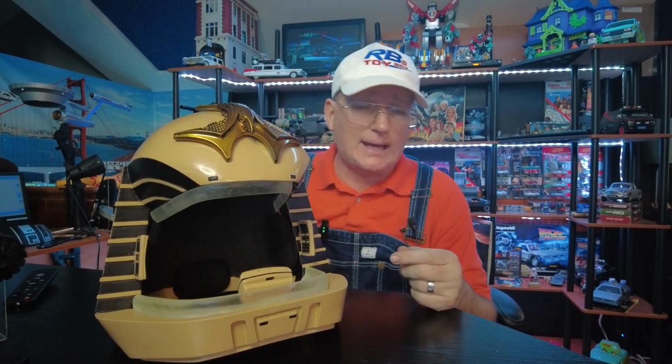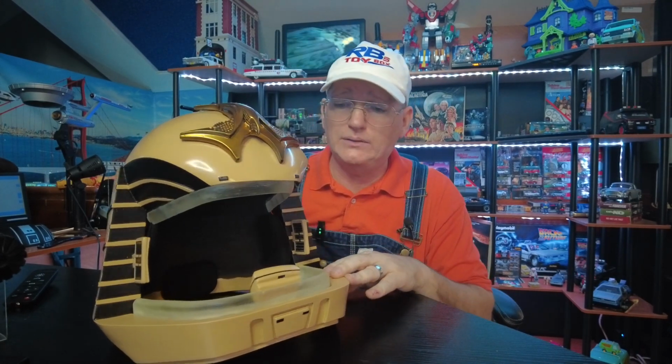And if you've got that money, you know what? Run out there, get one, and send me a link to it. I want to see it because they look fantastic. But this one right here, made by the Dutch Cylon, is a beautiful recreation of this helmet, Battlestar Galactica 1978.